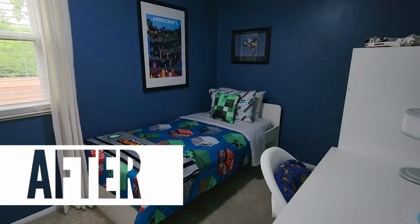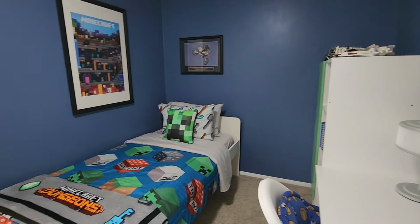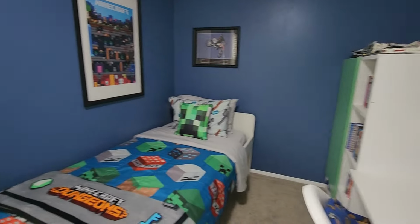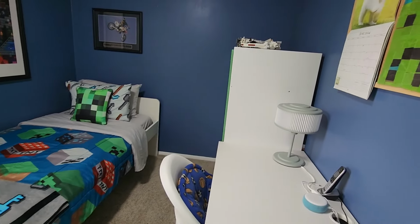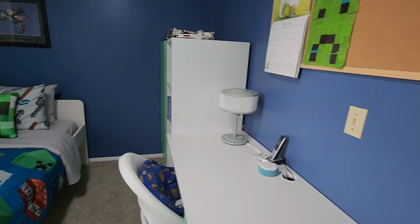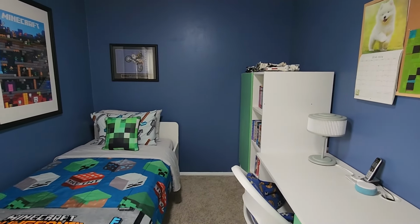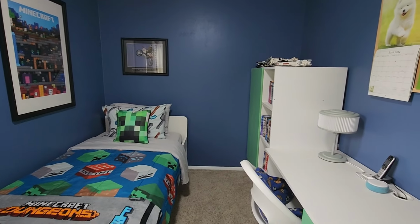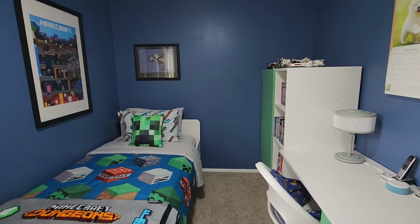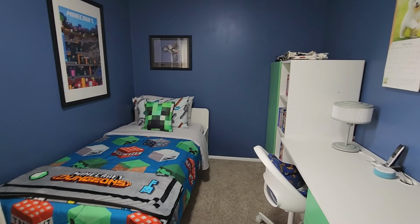This is the room, all completed. So I will go around the room and tell you about some of the things that were done. Some of the things were done on camera, but some were done off camera. So let's see. I painted the room. It was a pretty similar blue as you saw when I started painting. So the look of the walls didn't change that much to the naked eye, but I can tell the difference in the paint.